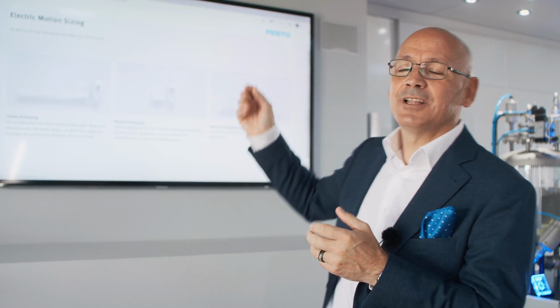The multimedia equipment in the EuroExpotainer allows you to see the full digital experience of Festo, including tools like electric motion sizing, and our pneumatic selection guides allow you to configure products in seconds, improving your efficiency.